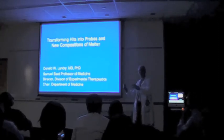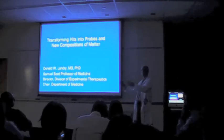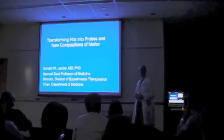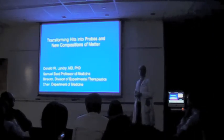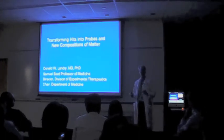Cell-based assays have certain advantages. If you're seeing a signal in a cell-based assay, it means, hallelujah, I'm very likely to have a signal in a biological system. On the other hand, if it's a phenotypic assay, you don't know exactly how you did it. And so these are the themes that are going to appear in 2 projects I'm going to show you.